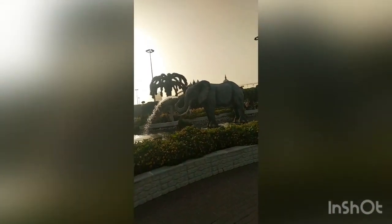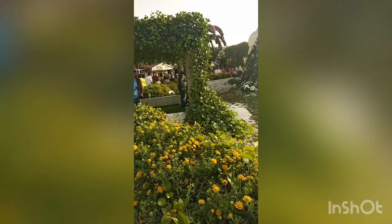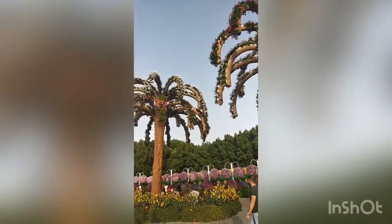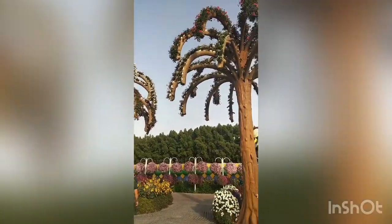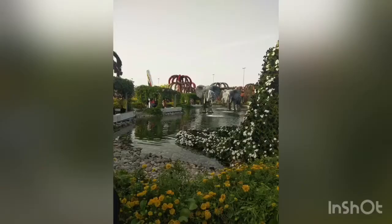So this is the lake park, which is refreshing to watch, as it is fully showered with colorful flowers and water fountains that offer a real degree of relaxation for the visitors. I especially was overjoyed there, and these are the trees, man-made, and I just love this place. And especially these elephant sculptures are mesmerizing.